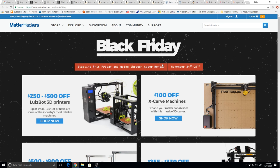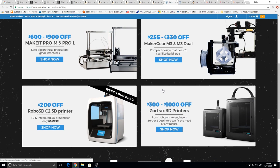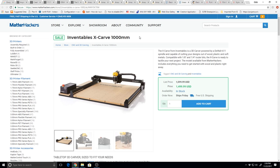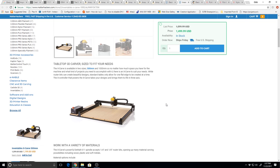Jump over to Matter Hackers, and while Matter Hackers just had their large Blue Friday sale, they're also having a small Black Friday sale, and they've got several discounts on a lot of printers. The one that has my interest and made my Christmas list is the Inventables X-Carve. I would love to have a small CNC like this that I could use for projects in the garage to make signs, make plaques for the kids, and just do all other kinds of handy stuff. It's a smaller one, but it's powerful.